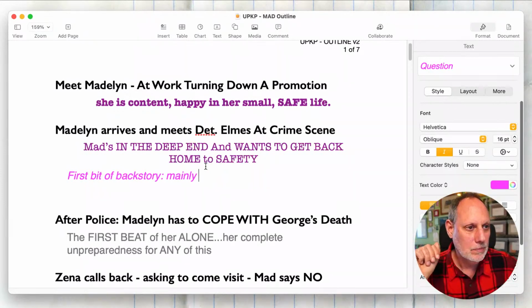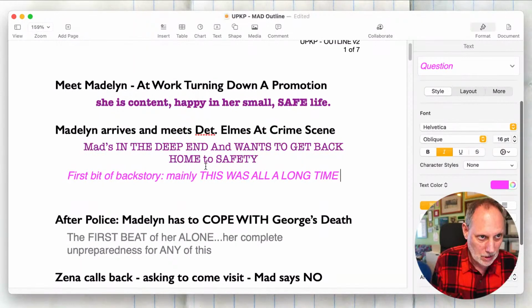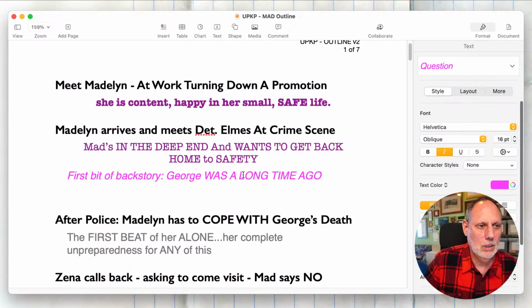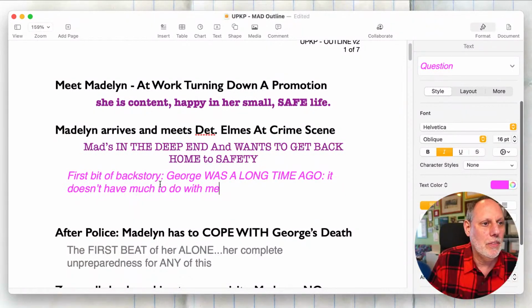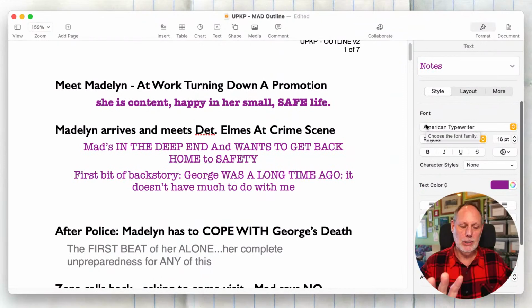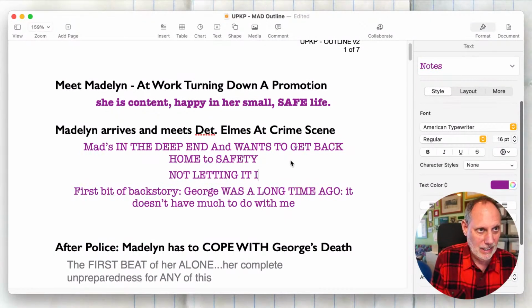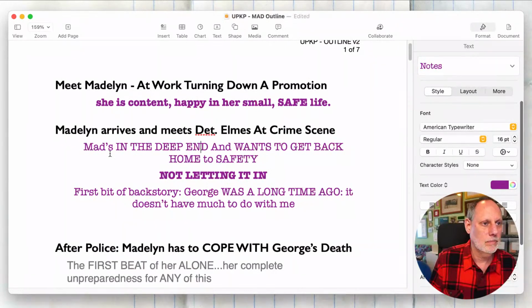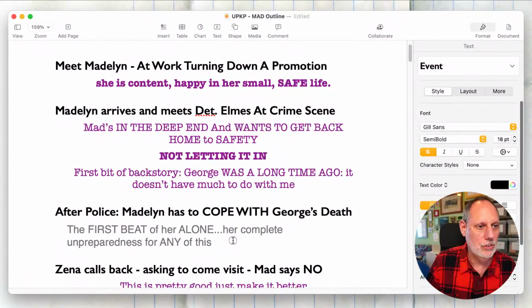That is very distracting. This was all a long time ago. George was a long time ago. It doesn't have much to do with me. That's really kind of what her attitude in this first thing is pretty much, not letting it in. Not letting it in. That is the key. Boom. Okay. Then, after they leave, she's kind of like, this is actually right.